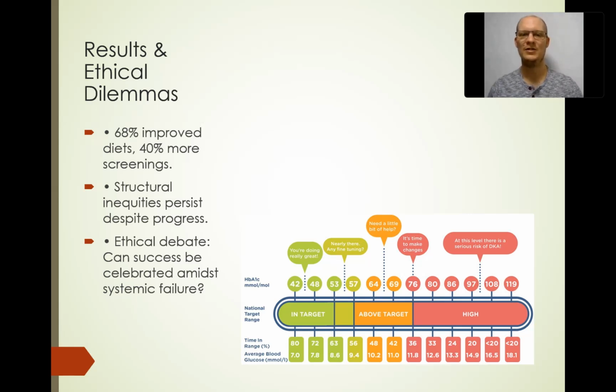Preliminary data indicates these changes may lower long-term complication rates, potentially easing pressure on NHS services. Ongoing challenges. Despite progress, persistent barriers remain. Many participants highlighted the unaffordable cost of nutritious food and gym access.